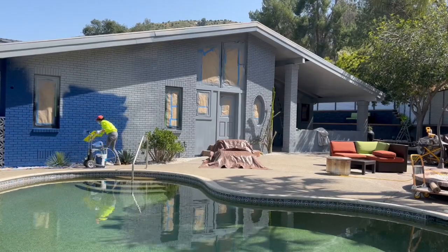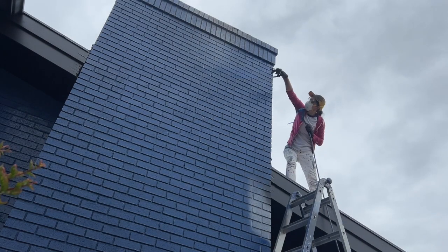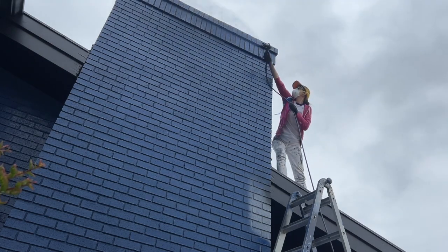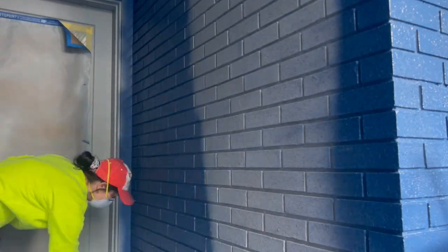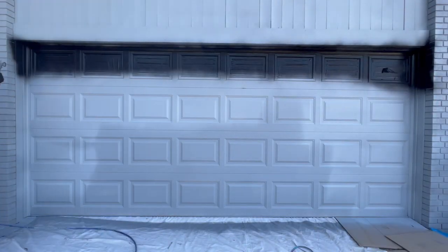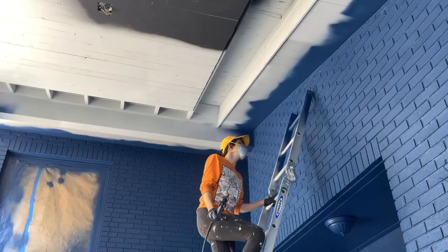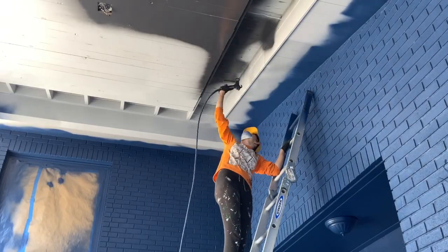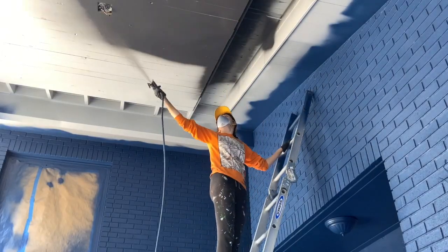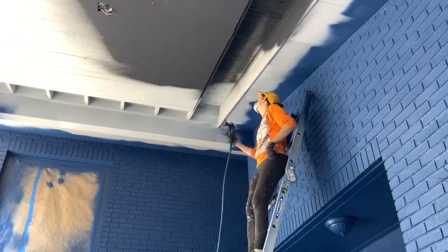So after looking at multiple blue hues, very navy, ocean storm, admiral blue, you get the picture, we landed on Behr's Inked in a nice satin finish. We also went with Behr's basic black in a satin as well for the windows and trim. Now, if you've never used a paint sprayer before, let me be the first one to warn you to expect some overspray throughout your project's surfaces.